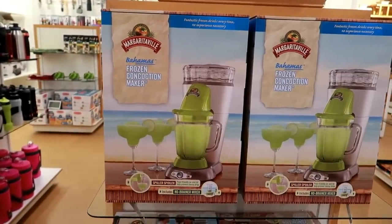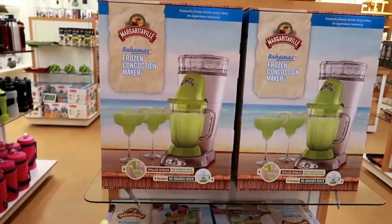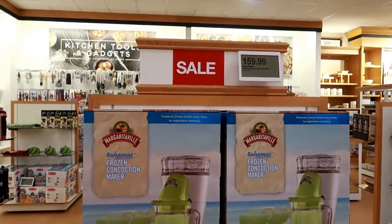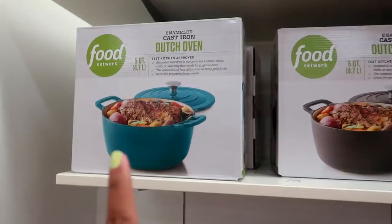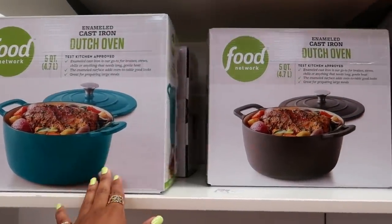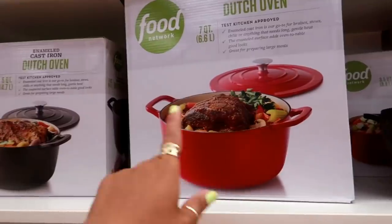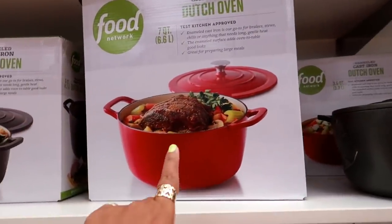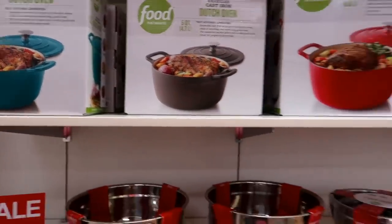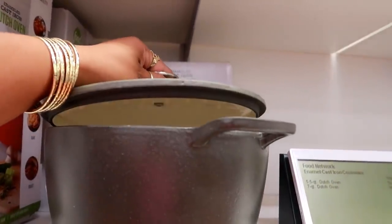Ooh, look, a Margaritaville Bahamas frozen concoction maker. So you can make your margaritas in here. It says includes no-brainer mixer, and these are $159.99. Okay, these enameled cast iron Dutch ovens are $79.99 for that size. That one is a 5-quart. The 7-quart is $99.99. I do like that turquoise color. And these are Food Network. Ooh, that's heavy.